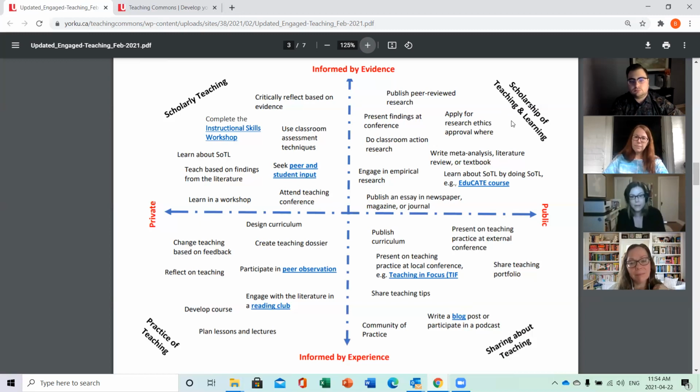In terms of my favorite quadrant, it is sharing about teaching. That's the one that I enjoy the most. And it's something I haven't done as much as I'd like because of the pandemic. I'm really looking forward to the Teaching in Focus conference, and I'm so happy to be here today, because we're in that quadrant right now, I guess. But certainly, if I'm honest, because of the pandemic, I haven't been engaging with the communities of practice and so on as much as I would like.